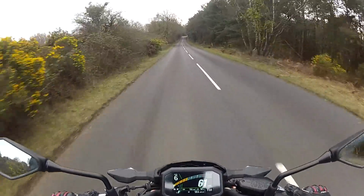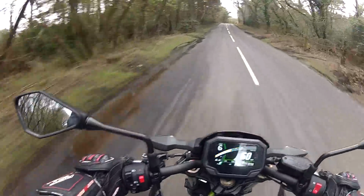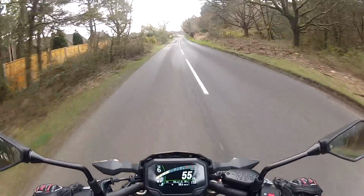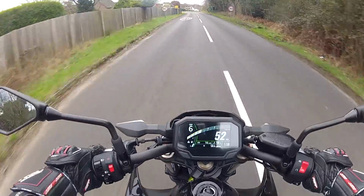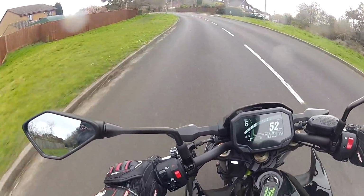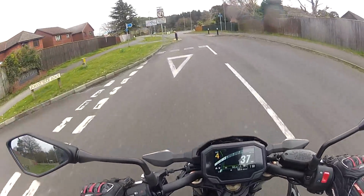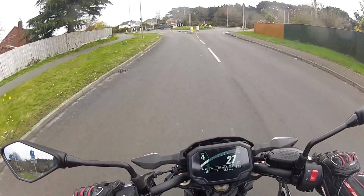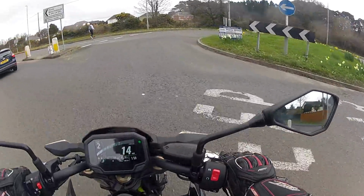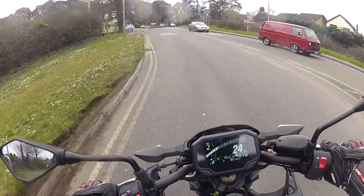The suspension feels really well damped. It's not as firm as the Z900 I took out last week. This just feels perfect for me. Nice amount of damping, but still very plush for the bumps. Yeah, brakes are great, even though they're still running in. This is a brand new bike, guys. So this is very kindly loaned to me by the nice people at Bournemouth Kawasaki.